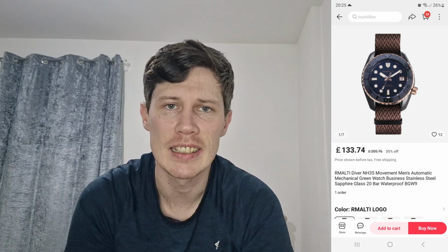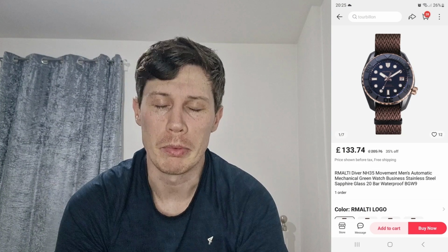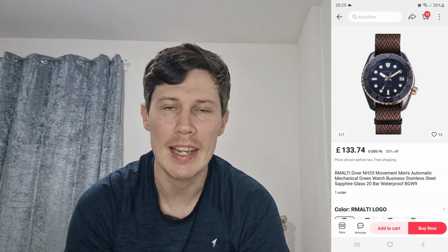It has a DLC coated casing, a nice black effect to that. Comes in a couple of different colours on a NATO strap. Be aware of that because it's not going to be for everyone. Packed obviously with an NH35 movement, as we'd probably expect from this type of price range. It is 200 meters water resistance, sapphire crystal, and it looks fantastic.